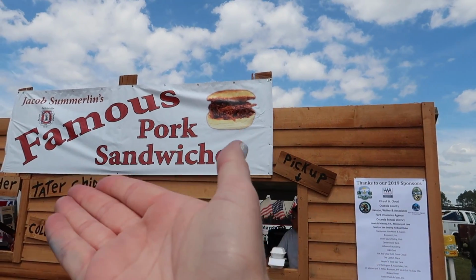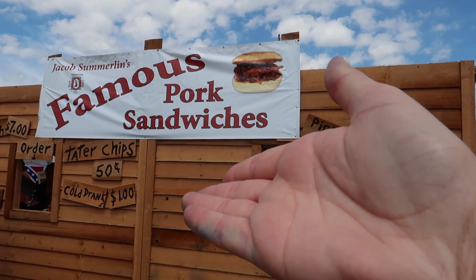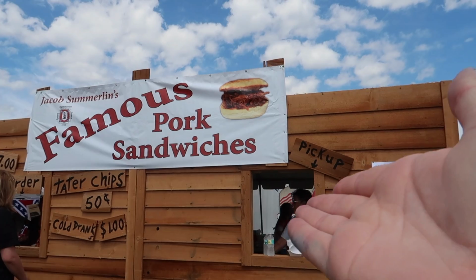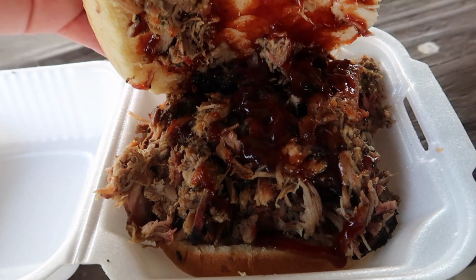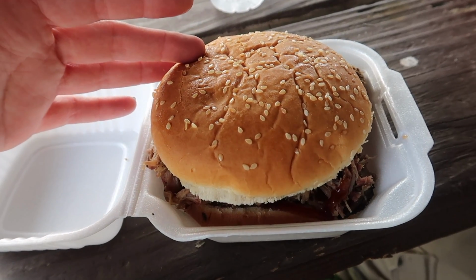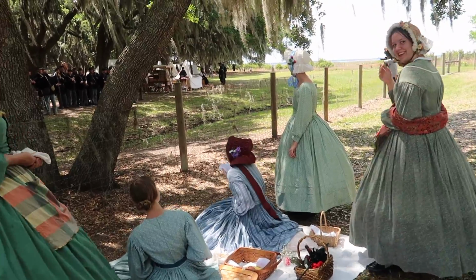We're gonna get some famous pork sandwiches. The most famous pork sandwiches ever. We're gonna get tater chips, a cold drink, pork sandwich, all the deliciousness. Please pardon us for this brief lunch break. Some delicious barbecue pulled pork. We'll return shortly.